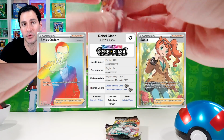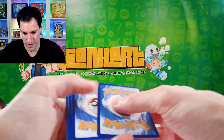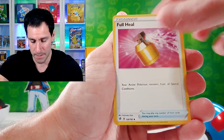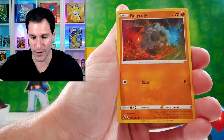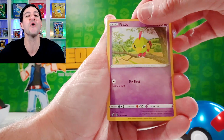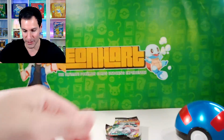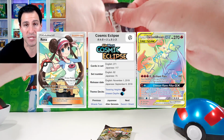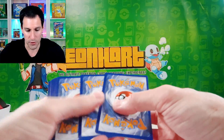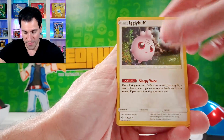Guys, I still haven't pulled, I believe it's the Hyper Rare Boss's Orders. So let's see what we can do. Fighting energy, my goodness. Cosmic Eclipse is a great set to pull. Same, and I'll take Vivid Voltage. Mewtwo, how do you do? Love it. And a Chandelure holographic. Cosmic Eclipse, anyone? Blastoise, Piplup, Charizard, Braixen, Full Art Trainer cards galore. Fighting energy again. This is crazy.